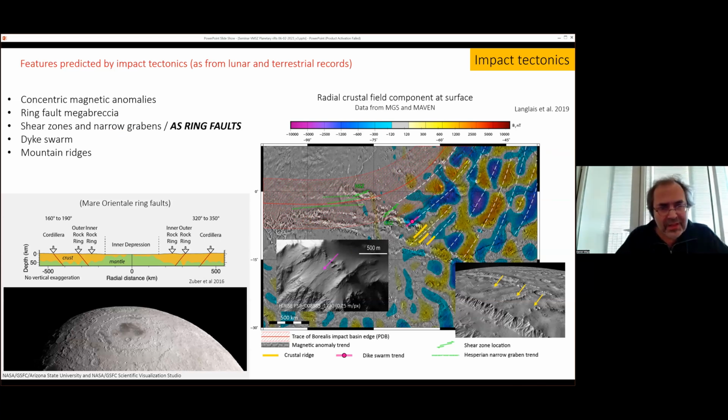So if we imagine the tectonic effect on the crust of the Borealis impact, we are expecting all this. It's based on, let's say, the lunar analogs of Mare Orientale, for instance, where we have also dikes and mountain ridges, which I'm showing right now. They are very easily identified. Concentric magnetic anomalies are from the Earth examples. What we have, of course, is fault mega breccia everywhere here.